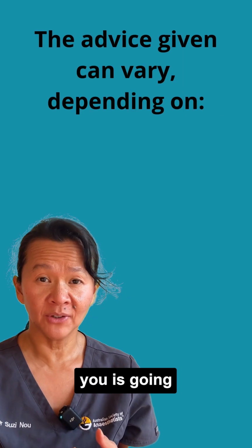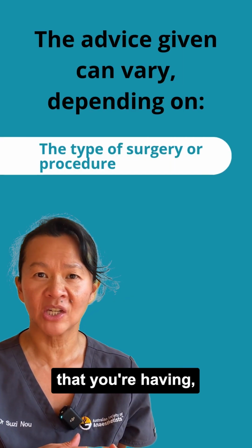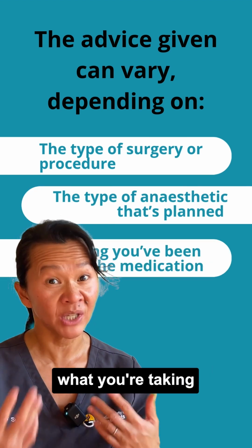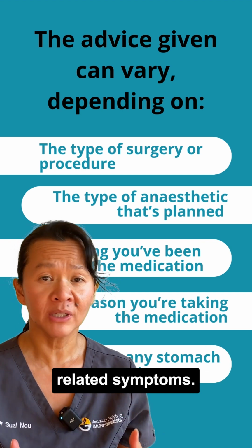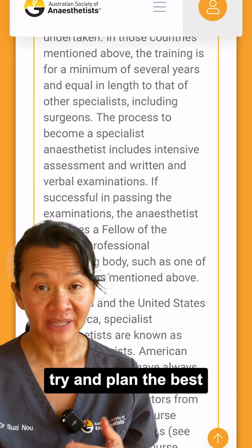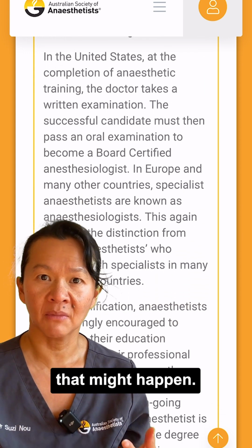What advice they give you is going to really depend. It's going to depend on the type of surgery or procedure that you're having, the type of anaesthetic that's planned, how long you've been on these medications, what you're taking them for, if you're getting any stomach-related symptoms, especially food-related symptoms. So they might ask you all those sorts of questions to help try and plan the best path forward. And then based on that, there's 6 possible things that might happen.